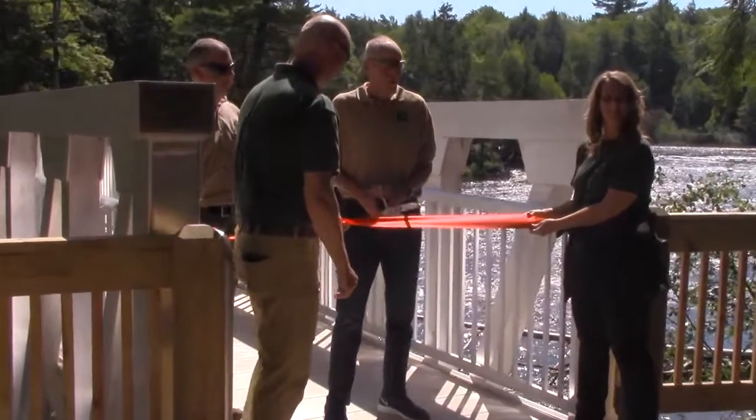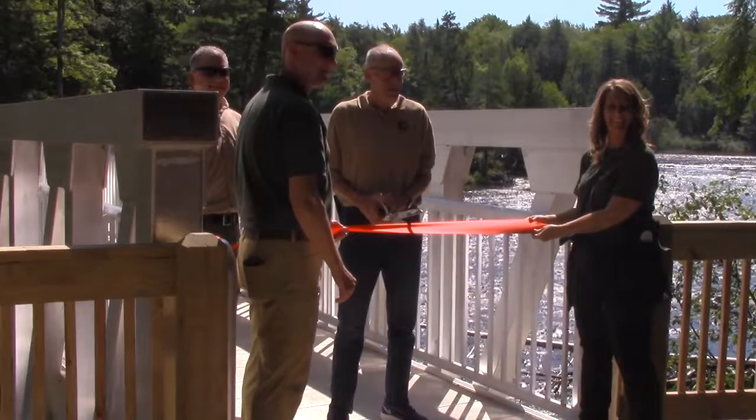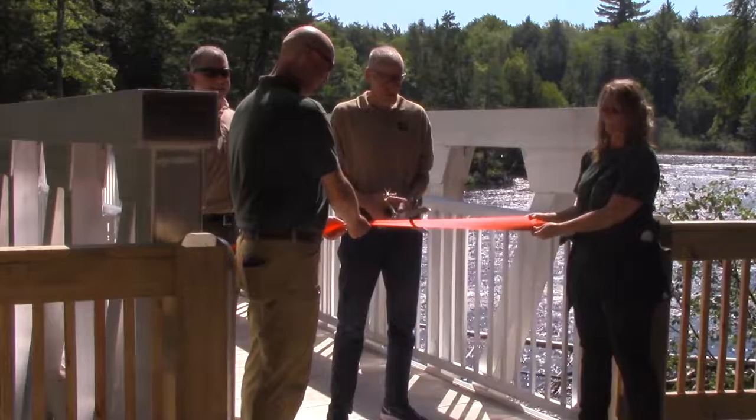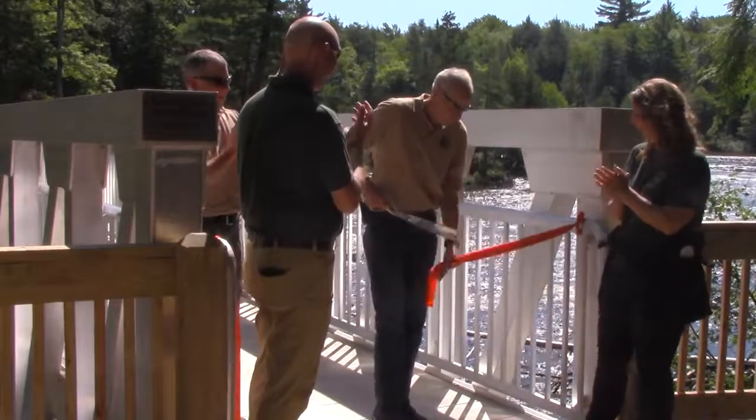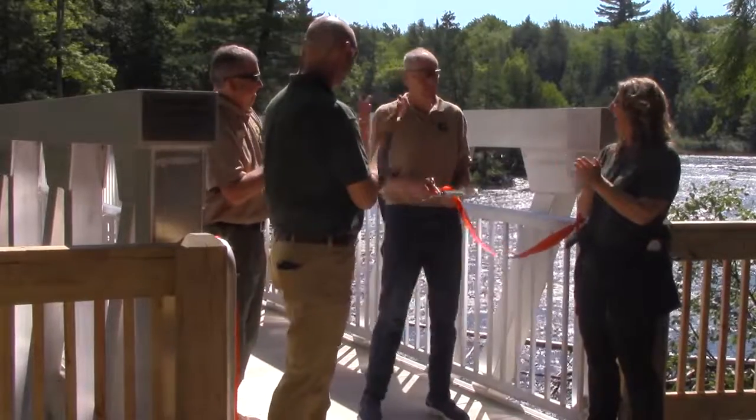All right, let's go: 1, 2, 3, hooray, all right? 1, 2, 3, hooray! Yeah. And we'll cut out some pieces of ribbon.